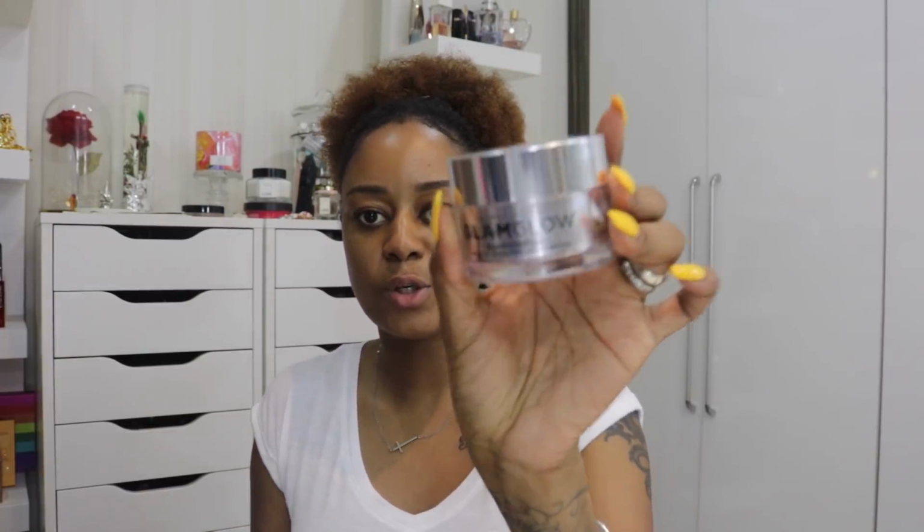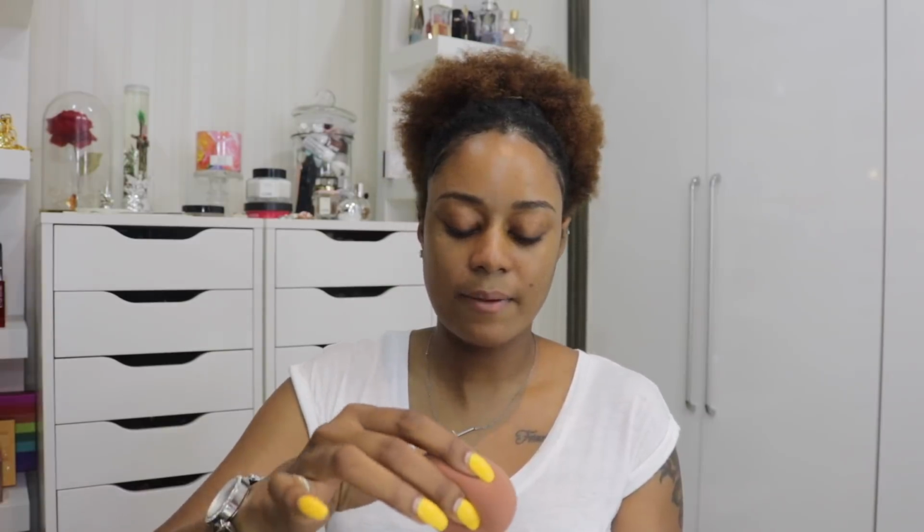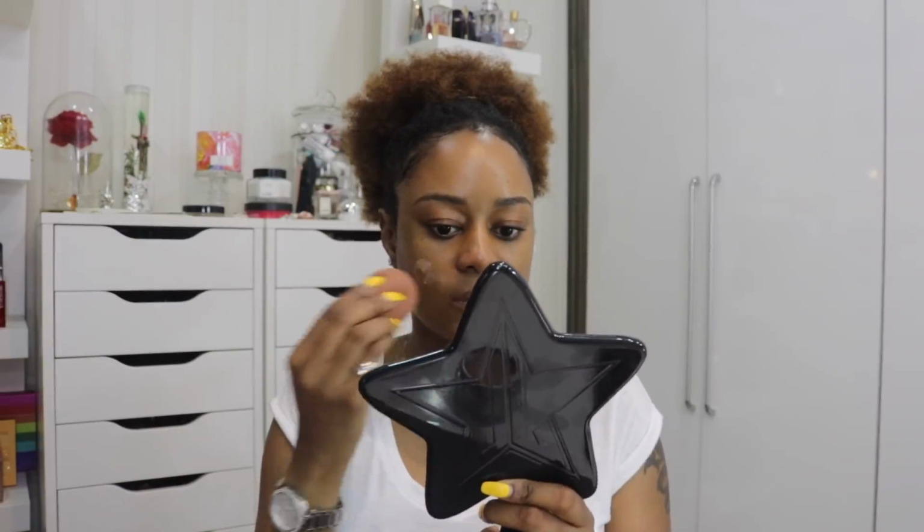For primer, I want to go in with the GLAM Glow Starter, and it pretty much just looks like this. It has a little bit of sparkle to it, a little bit of sheen, and whenever I mix this with my foundation, it's a disaster. I haven't quite figured out how to master it yet, but when I want to go in with a basic face, I'm just going to take a little bit, just a little bit. I'm just going to dab it.